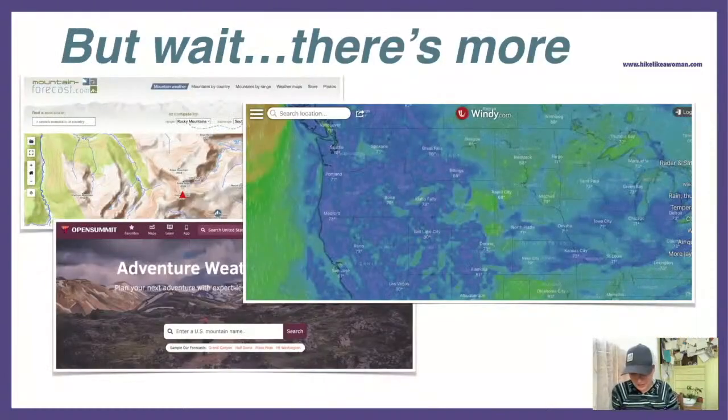And the next thing I wanted to know was the forecast and the weather. I did some research on when we were going and the weather. And what I wanted to know was what the weather is going to be like at the nearest town or as close to the trailhead as I can get.